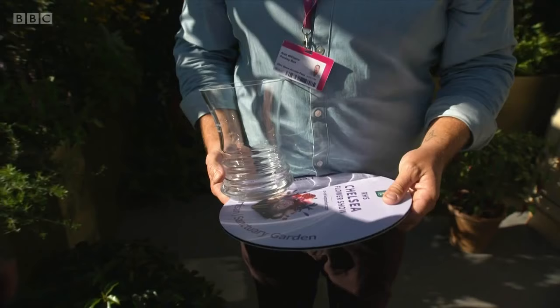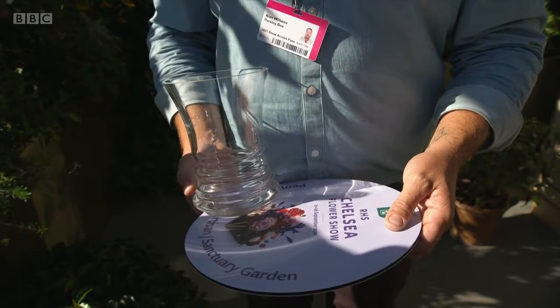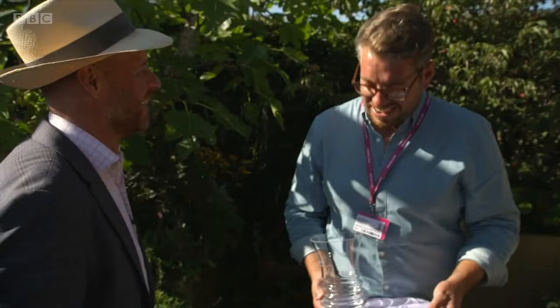I'm speechless. Did you have any idea? No, I just loved how the public have adored the garden and it's been really well received. Yeah, this is like the icing on the cake. It's a big one, isn't it? It is, it's amazing. And just thank you to the general public for voting. It's amazing.